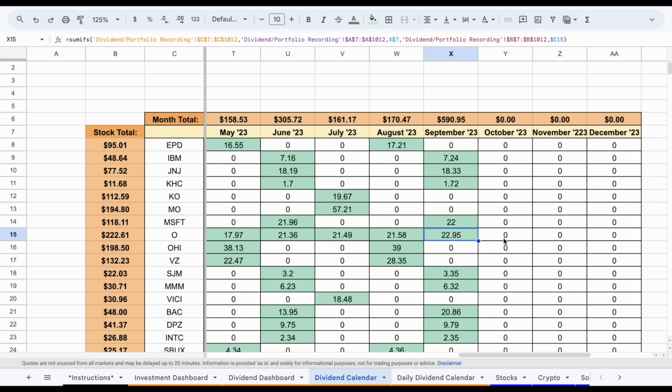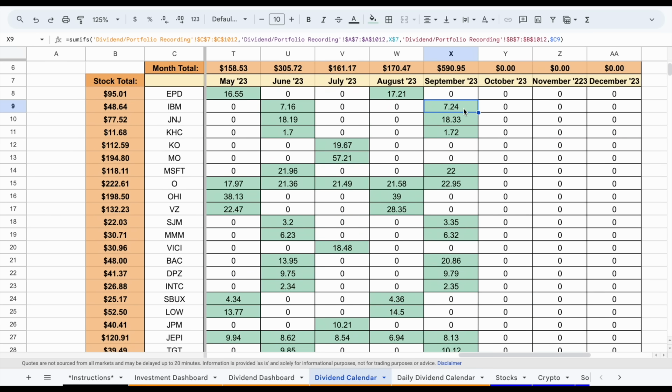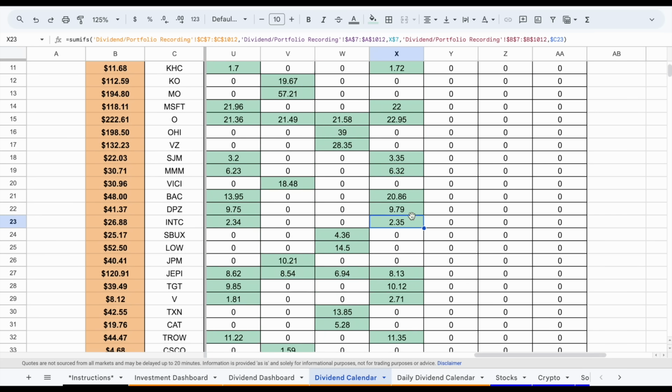And again, in the month of September, you can see all of my dividend payments right here. I received $7.24 from IBM, Johnson & Johnson around $18.33, $1.72 from KHC, $22 from Microsoft, around $23 from O, $3.35 from SJM, $6.32 from 3M, around $21 from Bank of America, Domino's Pizza around $10, INTC around $2.35.